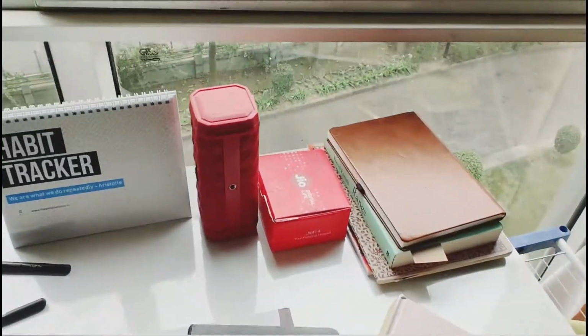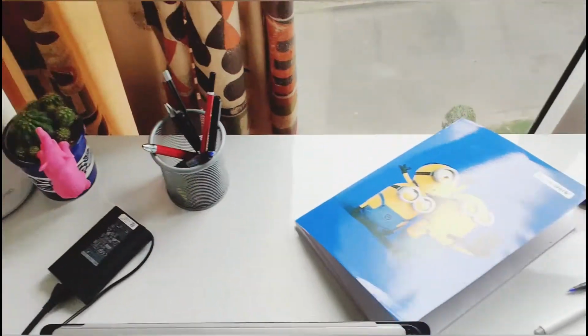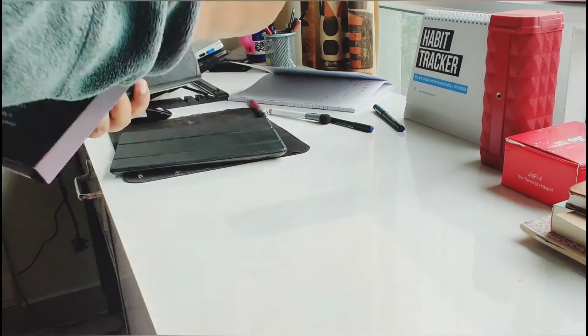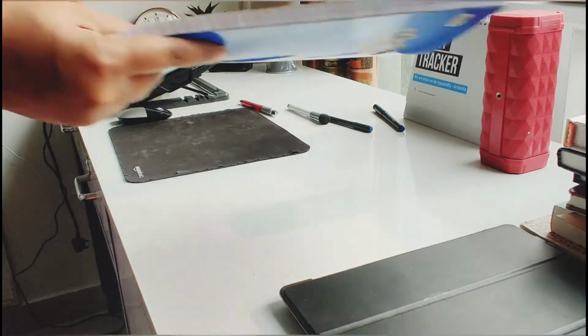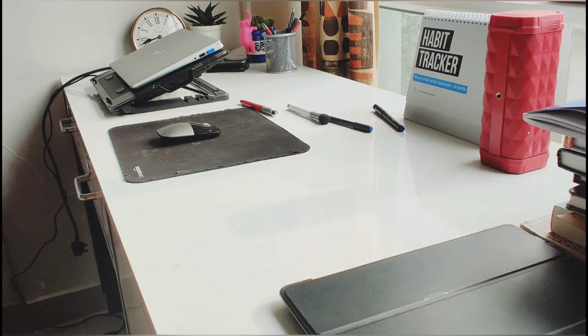This is the aftermath of a very busy day, and in the morning before I start work, I definitely organize, clean and keep it clutter free. The first thing I do is to take everything off. I have a couple of planners here for various things. I have a speaker where I like to listen to music when I'm having to work repetitive things, and I am also using two laptops. Both are Dell for personal as well as my office laptop.